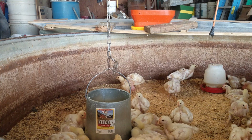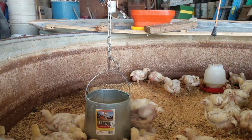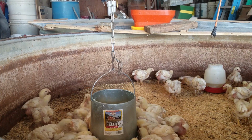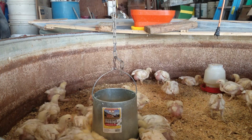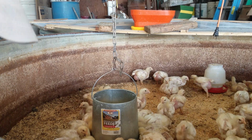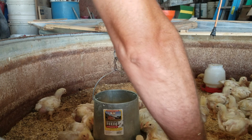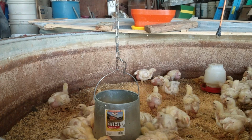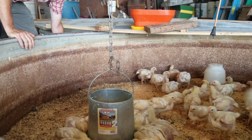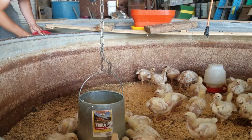The first week, chores are pretty easy, and then the first week that they go outside, the chores are pretty easy. That's partially because they step up to like the next feeder and water size. So when they're baby chicks, the waters will last a couple of days before they get refilled.